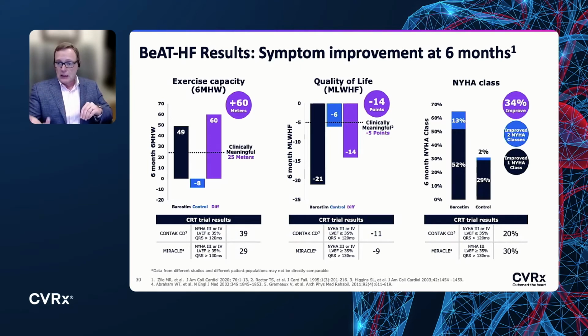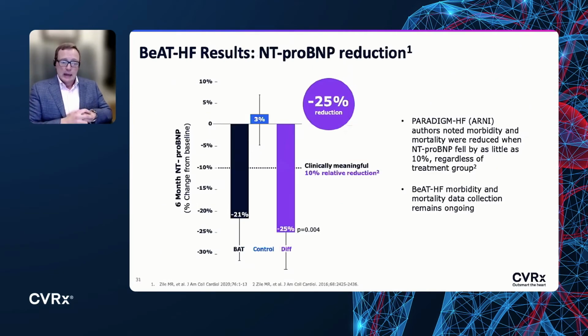And then you can appreciate here when we look at New York Heart Association, once again, obviously, we see some dramatic improvement. So Barostim and GDMT had improved New York Heart Association class by 6 months, 52% improved by 1 class, and 13% improved 2 New York Heart Association classes. It's a 34% difference compared to patients on optimal drug therapy alone. So once again, to contextualize this, CRT trials noted about 20–30% of patients improved New York Heart Association scores at 6 months.